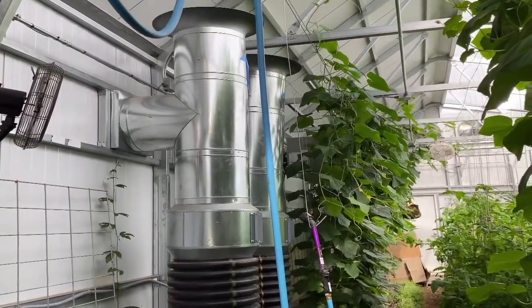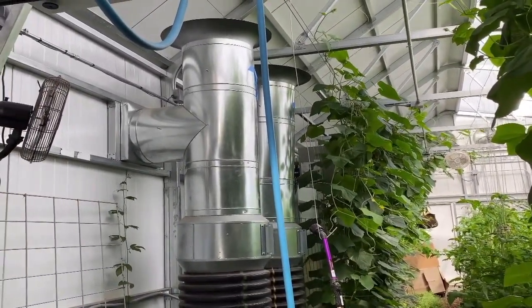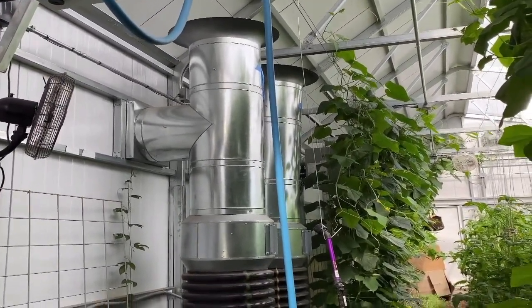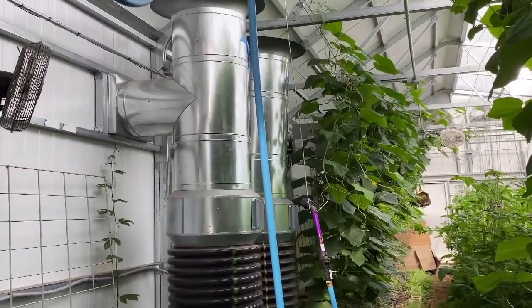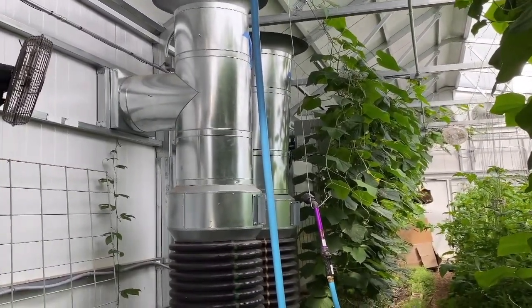In the winter, we like to take the warm air that's in the greenhouse on sunny days and put it underground, as opposed to ice cold air from outside, to heat the soil, which allows us to store heat under the greenhouse and also warm the soil for the plants that you're growing in.